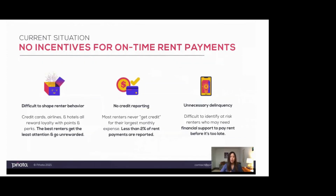The current situation we're looking at is that there aren't incentives for on-time rent payments and boosting revenue opportunities. In fact, it's pretty difficult to shape renter behavior right now. The best of our renters, those who pay on time and in full, get the least of our attention and go unrewarded. Yet consumers are expecting credit cards, airlines, and hotel programs to give them loyalty and reward points, but they get nothing for rent right now.